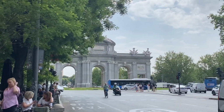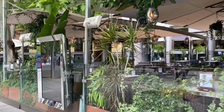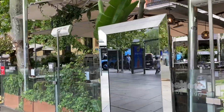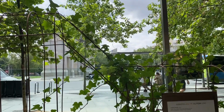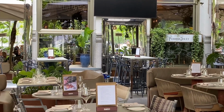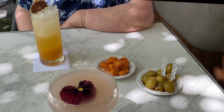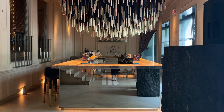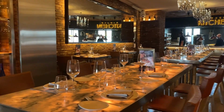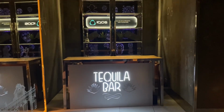After that, we walked to Puerta de Alcalá and we stopped at a restaurant called Ramses for some cocktails. The view of Puerta was pretty nice from here, and it was really empty, probably because it was during the week. I took some videos of their interior as well. It was really nice. It looks like a great place to come for dinner or something like evening drinks.